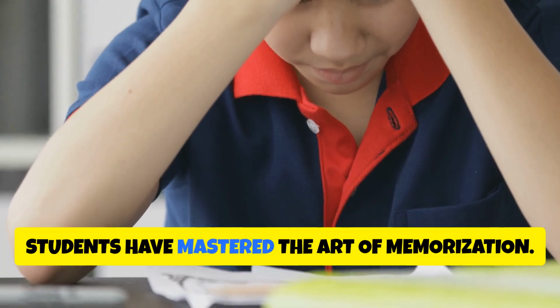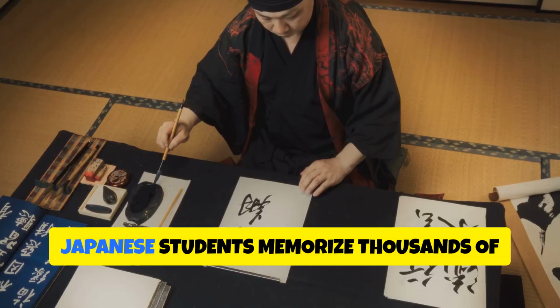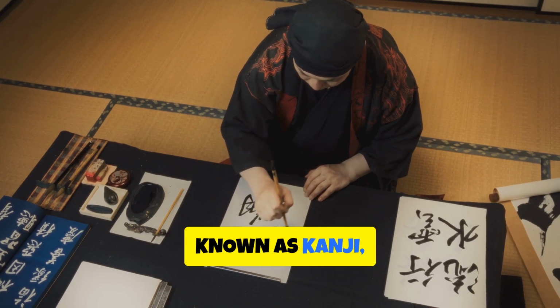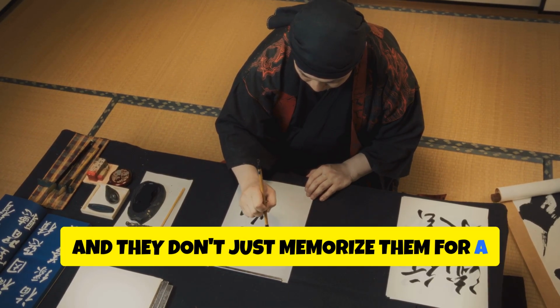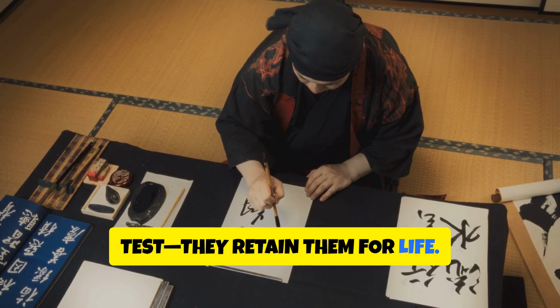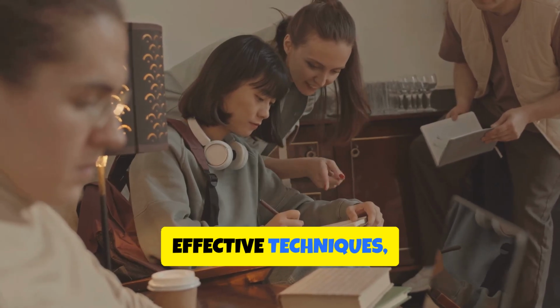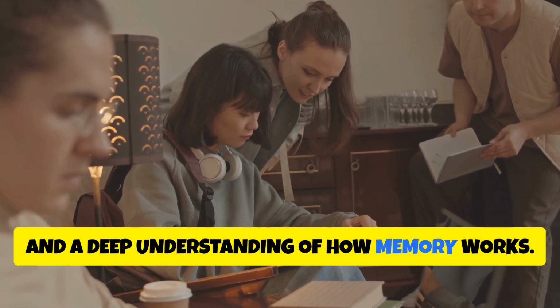And students have mastered the art of memorization. Japanese students memorize thousands of complex characters known as kanji, and they don't just memorize them for a test, they retain them for life. How do they do it? Through consistent practice, effective techniques, and a deep understanding of how memory works.